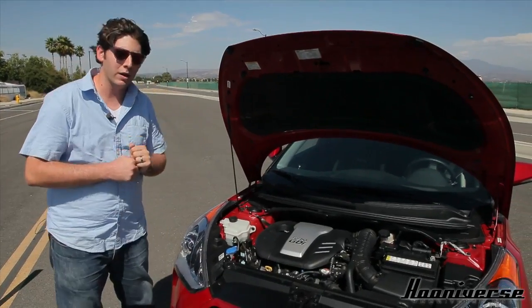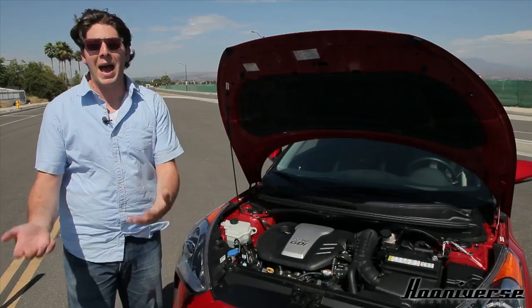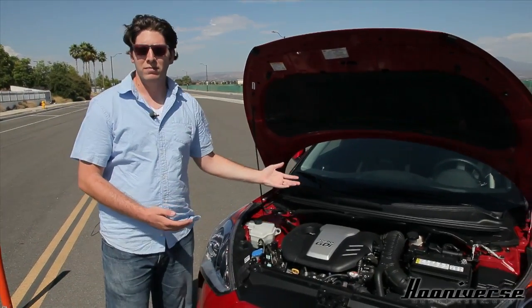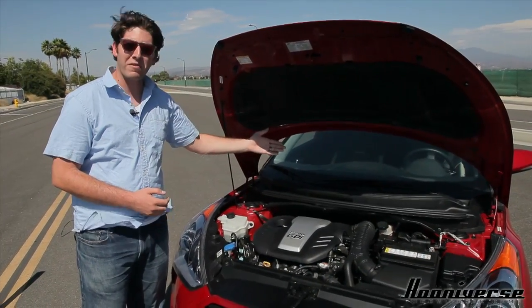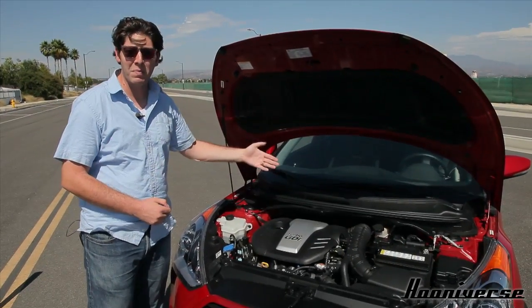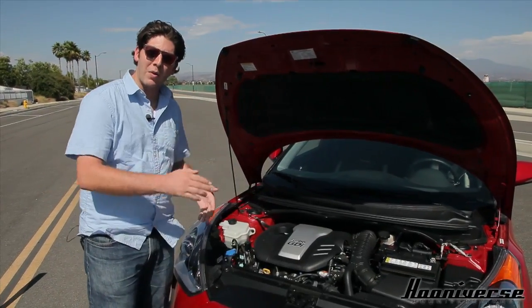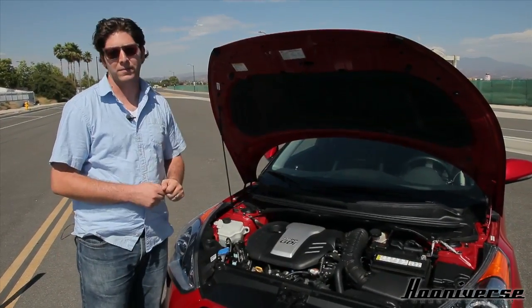sends it to the front wheels through a 6-speed manual gearbox. You can get an automatic, but if you do that, you're wasting your time. It's not a bad automatic, but row your own. The shifter is much better than the first gen Genesis Coupe. They've come a long way, and reports are out that it's gonna get even better. So get a handle on it now so you know what you're doing, and then when the next one comes out with the better tires and the better shifter, you're ready to rock.